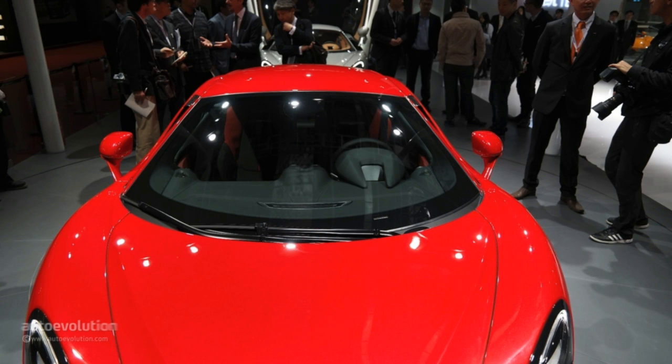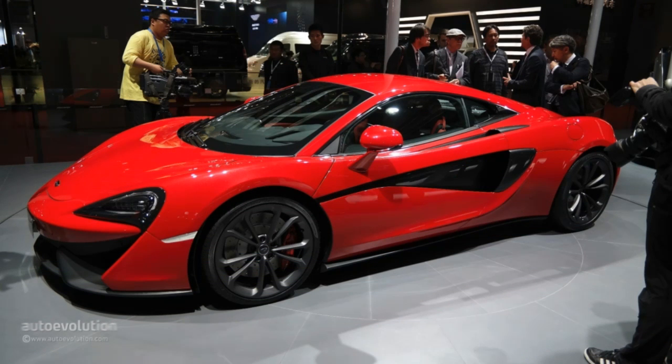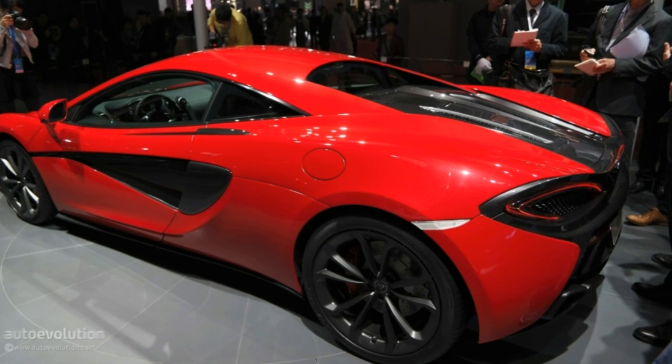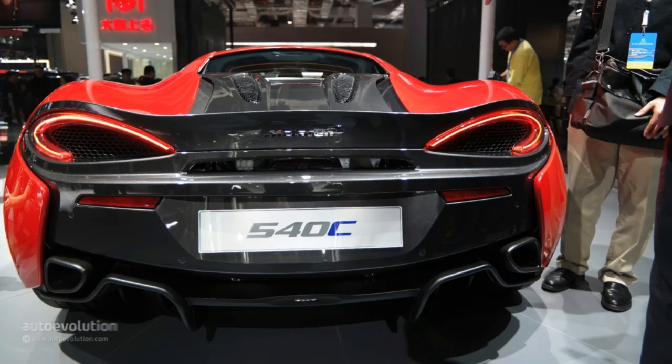Compared to the 570S, the 540C was designed to be a better daily driver. Therefore, the shock absorbers and the ride height were adapted for a more toned-down setup, allowing you to take your kid to school without breaking his back. You can see the difference in real life too, as the cars were parked next to each other in Shanghai, and the ride height increase on the 570C was noticeable.